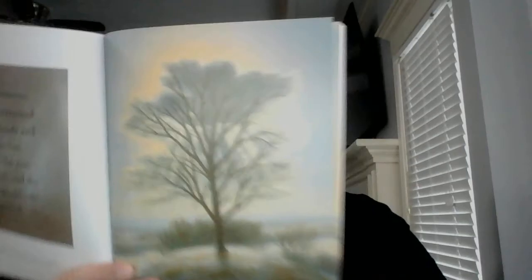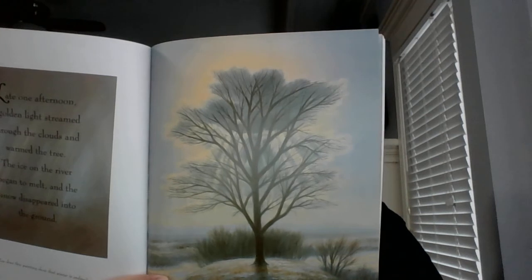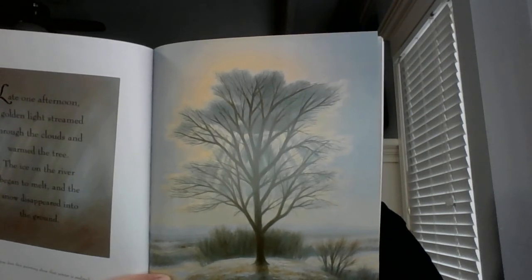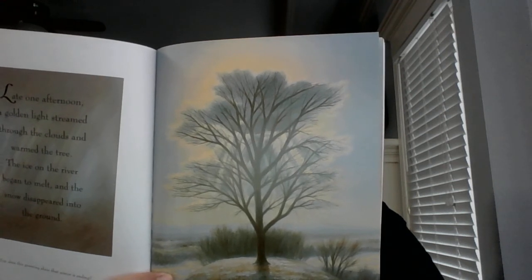Late one afternoon, a golden light streamed through the clouds and warmed the tree. The ice on the river began to melt, and the snow disappeared into the ground. The smell of wet earth filled the air.